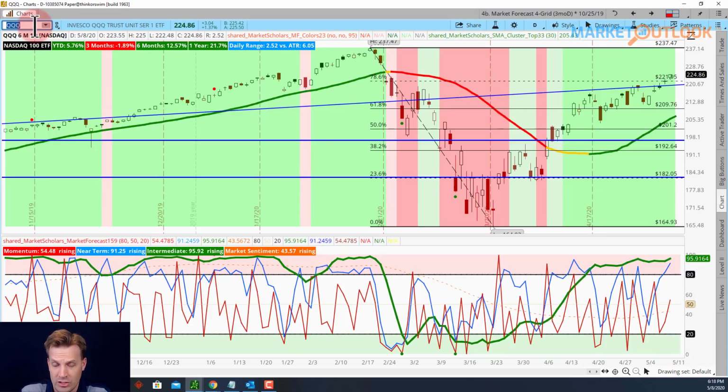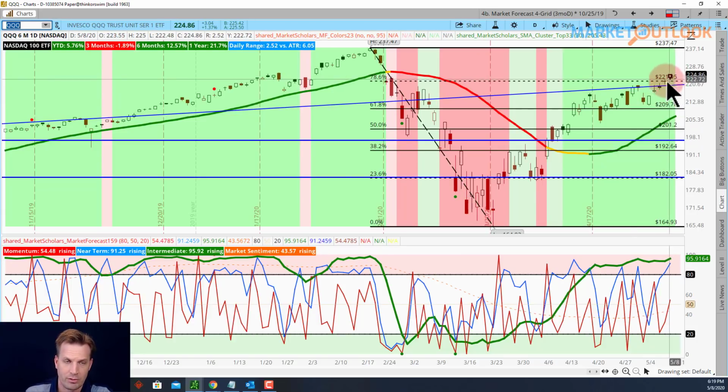45% of QQQ, which is 100 stocks, 45% is five companies. Of course, Facebook, Apple, Amazon, Microsoft, and Google. All of those 5 companies make up 45% of the Qs. The other 95 companies make up the other 55%. So keep in mind that when you're looking at this stock, you're looking at essentially 5 stocks. And they did break through the 78% Fibonacci retracement zone.